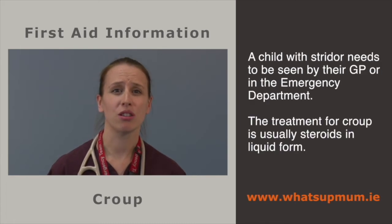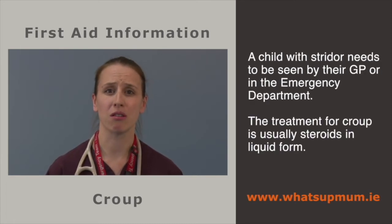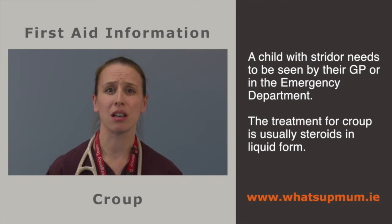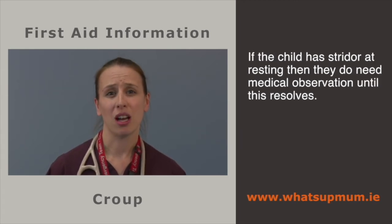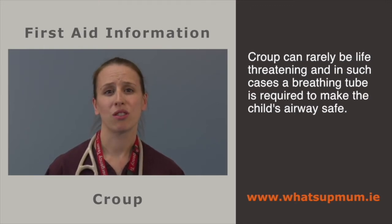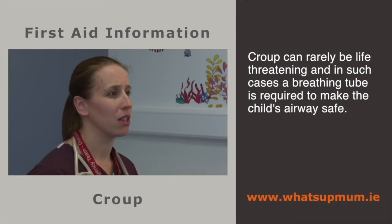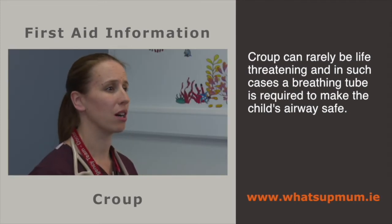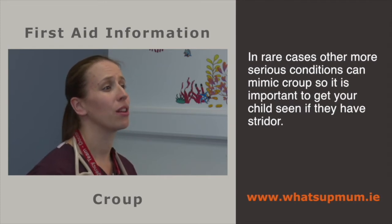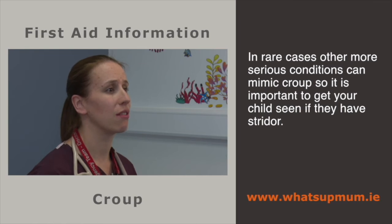A child with stridor does need a medical review by their GP or in the emergency department. The treatment for croup is usually steroids in liquid form. If the child has stridor when they are resting, then they do need medical observation until this resolves. More severe cases can require nebulized therapy. Croup can rarely be life-threatening, and in such cases a breathing tube is required to make the child's airway safe. In rare cases, other more serious conditions can mimic croup. Therefore, it is important to get your child seen if they have stridor.